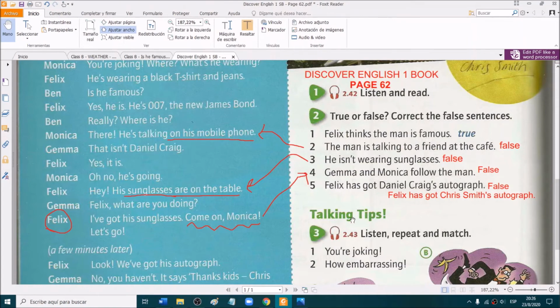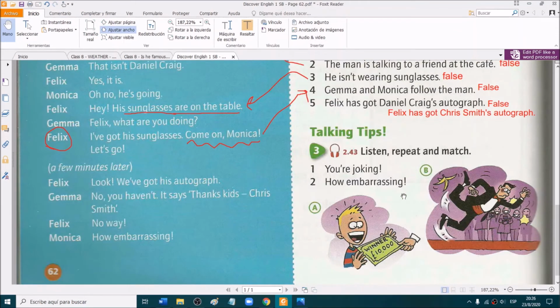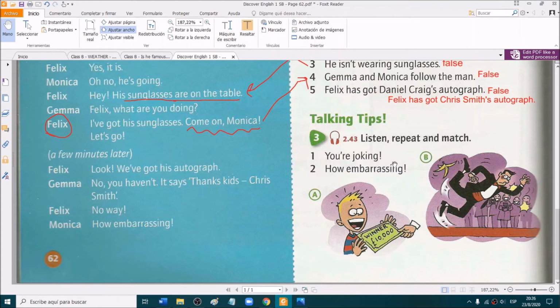Okay, so now we are going to listen to these two phrases and repeat, okay? And then we are going to match A and B with one or two, okay? Number one says, "You're joking." And number two says, "How embarrassing." What is the meaning of "you're joking"? Good. "You're joking" means "me estás cargando." Es un chiste. Good. And "how embarrassing" means "qué vergüenza." Okay? So, we need to match "you're joking" and "how embarrassing" with picture A or picture B.